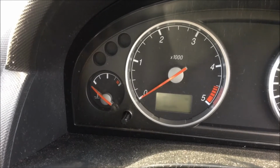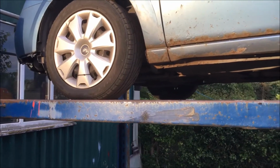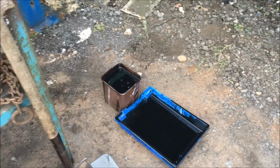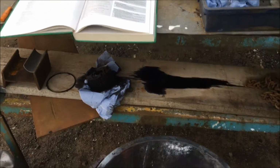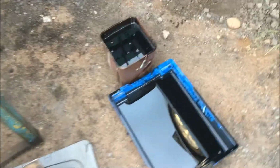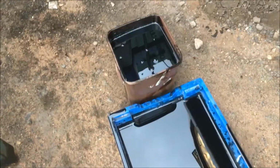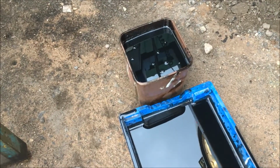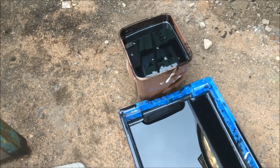Right, on to the next. This job entailed draining the oil. There's the old oil that came out of it. There's the old filter. Old filter doesn't look bad, but I guess you can never tell. Old oil doesn't look bad either. There's the old O-ring. Luckily I had the blue tub to hand. I was using the brown tub thinking, this will be alright, uh-oh. Yeah, so that can go in my waste oil. I can take that to the tip whenever it gets full.